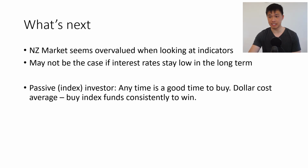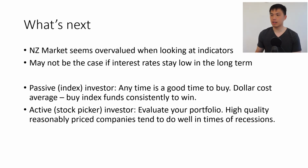For the active investor though, when you're buying individual stocks, then I think it's a good time to evaluate your portfolio. Take a look at what companies you own, and high quality, reasonably priced companies tend to do well in times of recession. So companies that pay good cash flow, that aren't too overvalued, those are the good companies that you want to hold in times of a recession. And looking back at the global financial crisis, the companies that did the most in terms of price recovery were the companies that could pay out dividends.